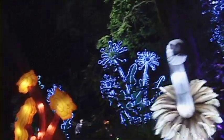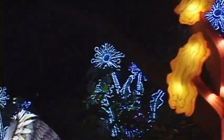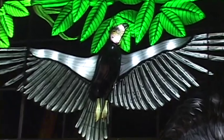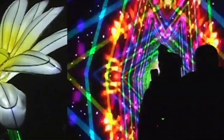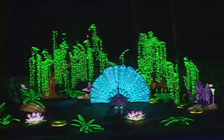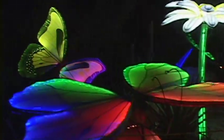To experience this twinkling menagerie of blazing butterflies, colorful condors, and technicolor toads, don't miss LA Zoo Lights, Animals Aglow, currently lighting up the nighttime skies of the Los Angeles Zoo until January 22nd.